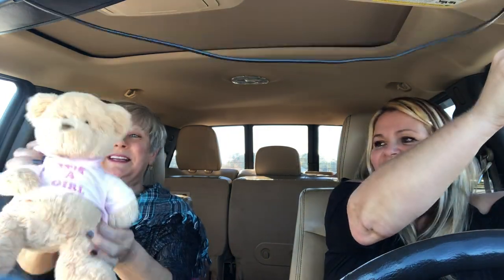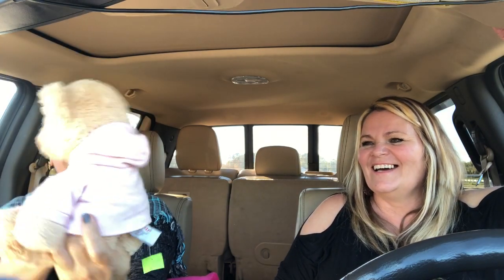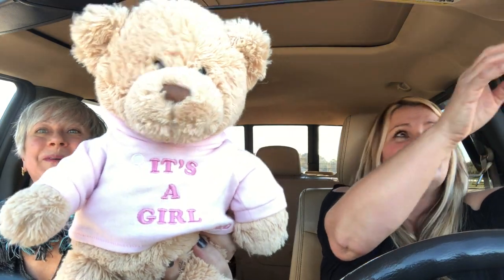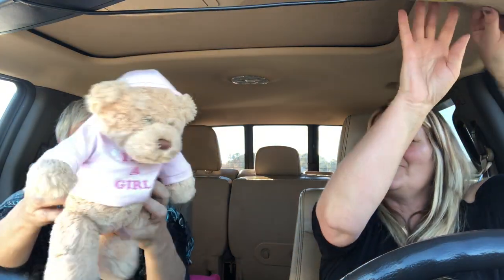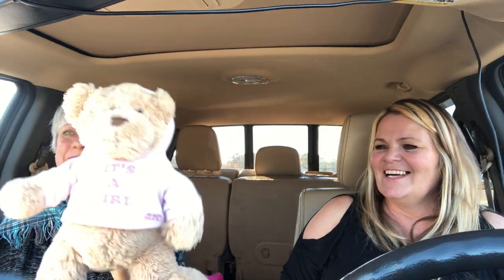On the baby line, look at this little teddy bear. It's a girl, and my friend's having a baby girl. And it's super soft. And she has a little hoodie. It's so adorable. She was $2.99, so I had to get her. I love that you have to get something. Yes, that's right.